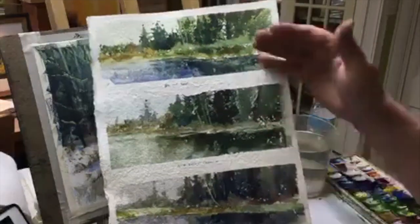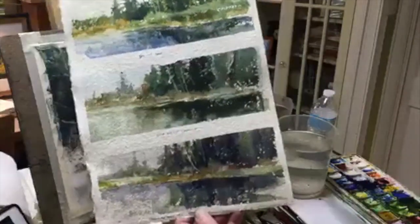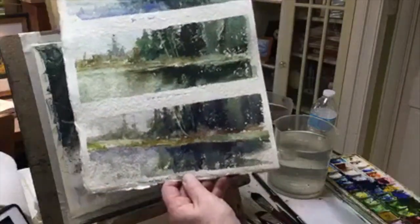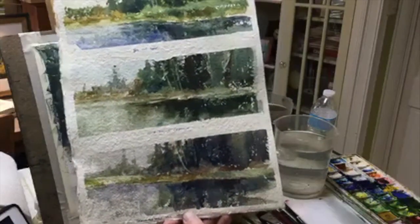This took about an hour to do, 20 minutes a piece, 15 minutes a piece, somewhere in there, just to show the student the different color combinations that can be created, which I think is very important.